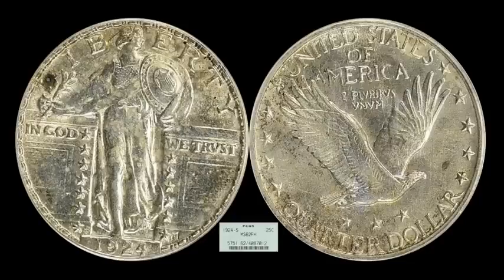And we're going to wrap up the Monday Market Report this week with 2 of the Standing Liberty quarters. This one right here is a tough one. I wouldn't go out on a limb and say that it's a key date or anything like that. It's just an overall really tough date. 24S Standing Liberty Quarter. The strikes and the luster are generally pretty well shot on these, as you would expect of any other 1920s minted coin. The quality was just not there at the time.